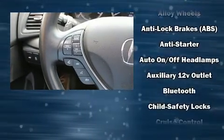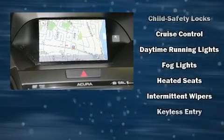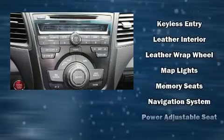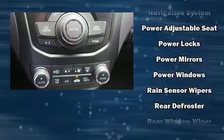Premium sound drives 10 speakers, providing you and your passengers a sensational audio experience. In the event of a rollover collision, side curtain airbags provide additional protection for outboard seated passengers.